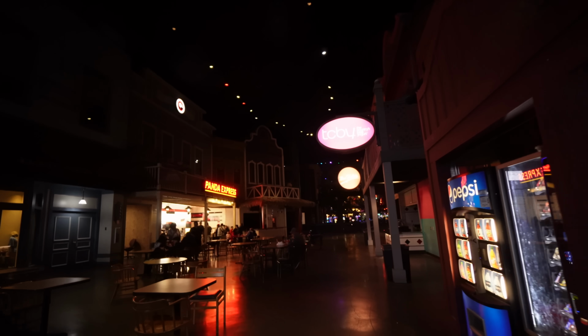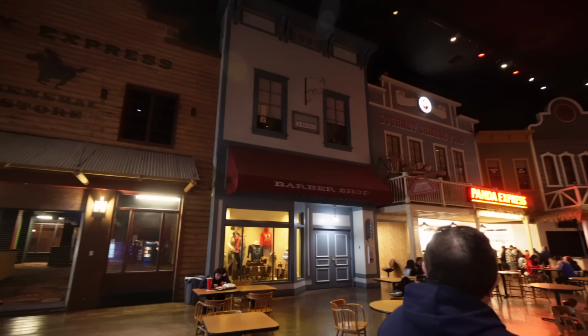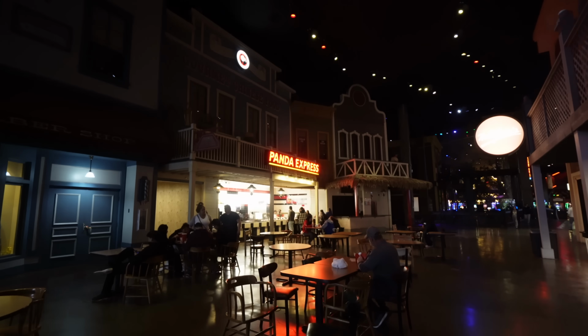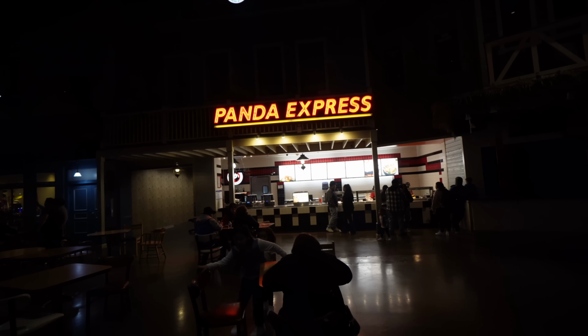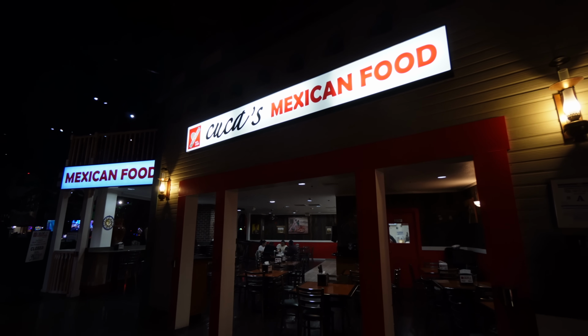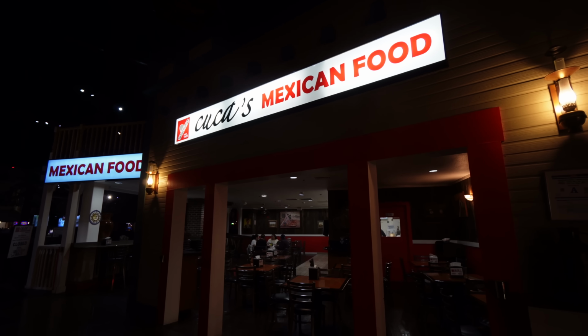And then you hit the food court. Pony Express General Store. You got the barber shop. Looks like it's a souvenir shop. They have a yogurt place here called Toby's, Mrs. Fields, and your Panda Express. I can smell all the orange chicken. Smell that orange chicken, Dadcation? I smell chicken. Doesn't have to be orange chicken. Any type of chicken. And there it is, your Panda Express. Sweet and sour chicken, sizzling shrimp over here. And you also got Kuka's Mexican food here. Looks like you can get some burritos and tacos and maybe some chimichangas.